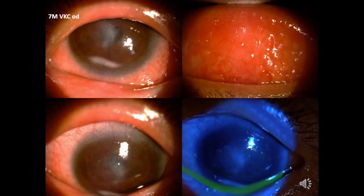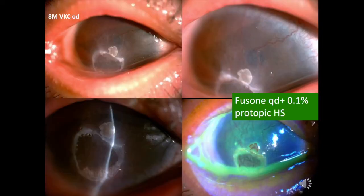And this is the right eye. You can see the calcium plaque dislodge from the cornea surface, with a residual corneal opacity in the center part of the cornea. The upper part, you can see the upper tarsal conjunctiva. You can see the giant papillae become smaller and the discharge become less after using topical steroid only.